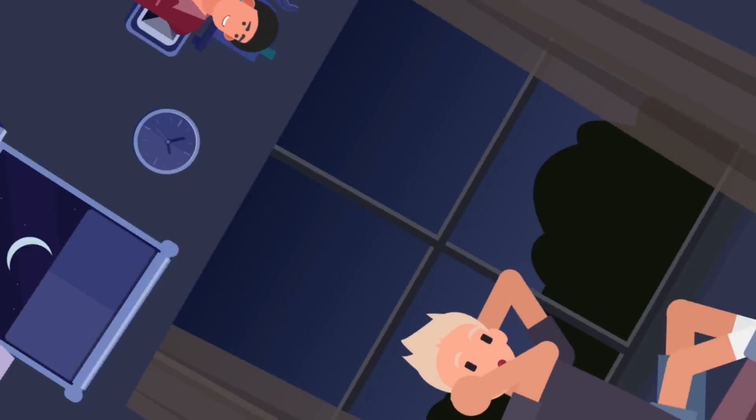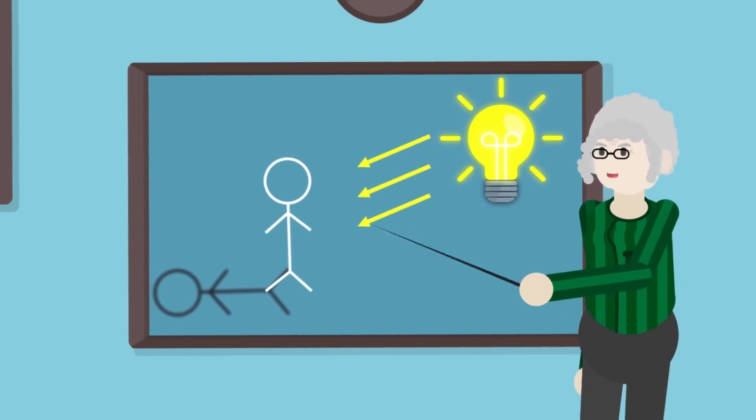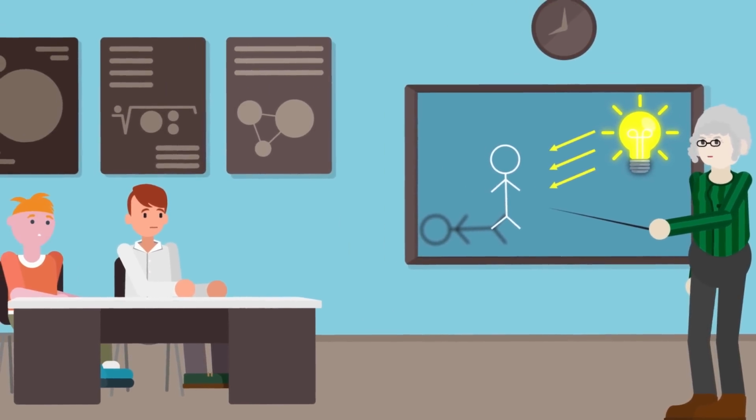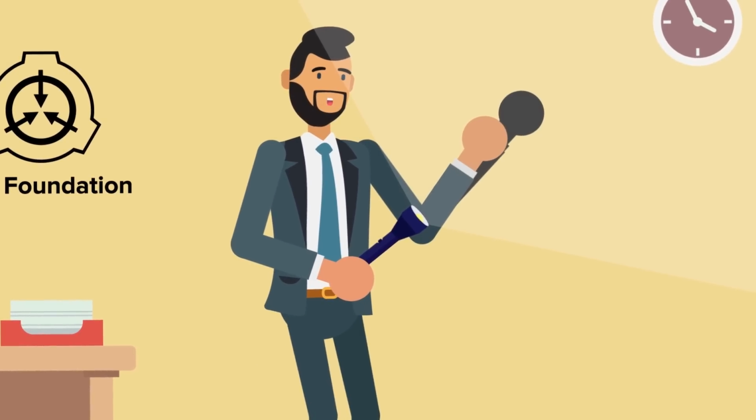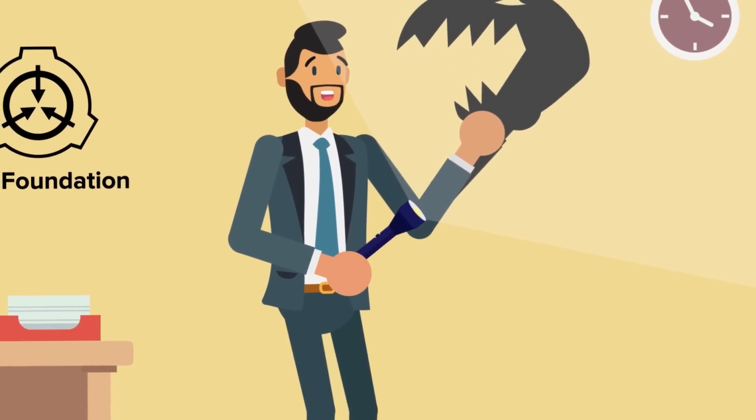As a child, shadows seemed mysterious or even terrifying. But as we get older, we learn that shadows are nothing to be concerned about, just your body blocking light. Of course, at the SCP Foundation, nothing is what it seems, and a shadow is never just a shadow.